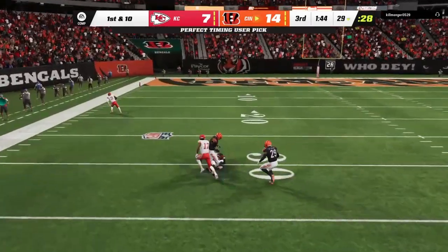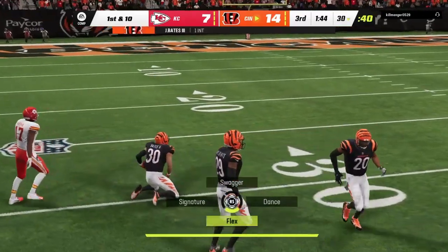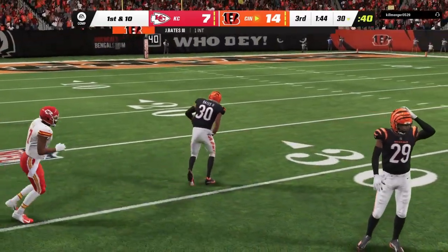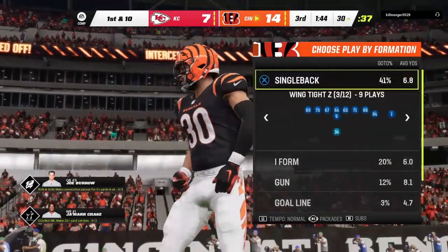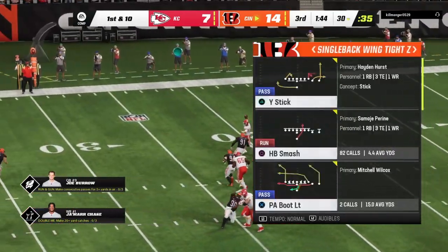Taking a deep shot here for Hardman. And Mahomes misfires again, and it's intercepted. Picked up by Jesse Bates. And the Bengals are going to take over at their own 30-yard line.